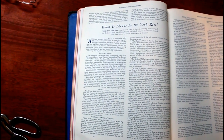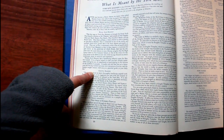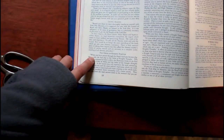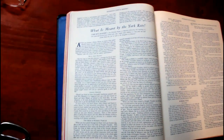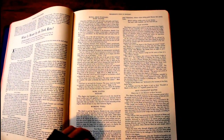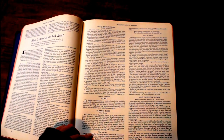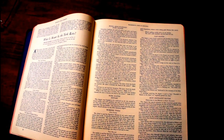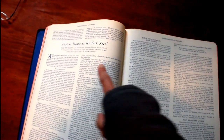What is meant by the York Rite? So you've got the Royal Arch Mason, you've got the cryptic, wow, cryptic masonry, and then you've got the Order of the Knights Templar. You know, this is really interesting because these are their steps up if you decide to take the York Rite. Holy cow. Check this out. Oh, the chisel, the mallet. If I'm looking at a chisel and a mallet, then I guess I could be looking at somebody who is in the York Rite and is a Mark Master. Interesting. So they follow Solomon.